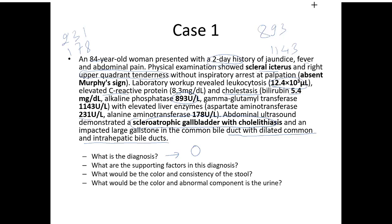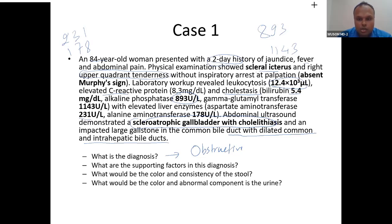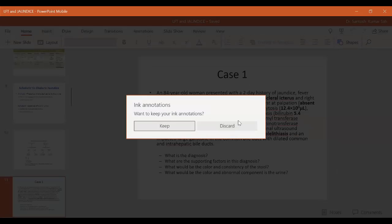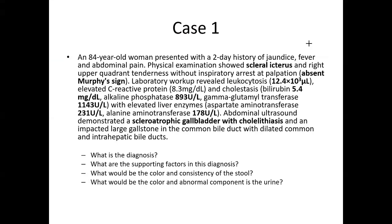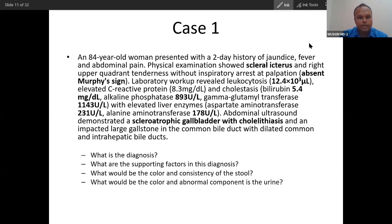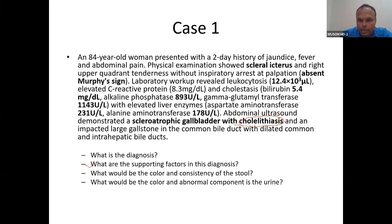Obstructive jaundice. So what are the supporting factors in diagnosis? We have discussed supporting factors. Elevated ALT. Yes. Elevated GGT. Is it a supporting factor? Okay, elevated GGT is also a factor. Then you can see these are the factors based on which we diagnose. One clear diagnosis we can see from ultrasound, cholelithiasis. That is what obstructed jaundice. So you can see here bile is very high. That is actually giving the clue.